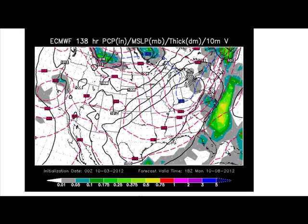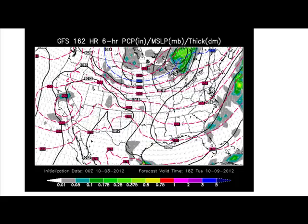In fact, there's the European at the same time. It's even a little bit chillier than the GFS. Those thickness values a little bit colder, and the cool air will stick around through Tuesday, and then we see a modification by Wednesday and Thursday. But we're talking some 60s for highs in the Piedmont, probably some 30s for lows, a good chance of some freezing temperatures up in the mountains. Yeah, pretty good shot of chilly air is indeed on the way.